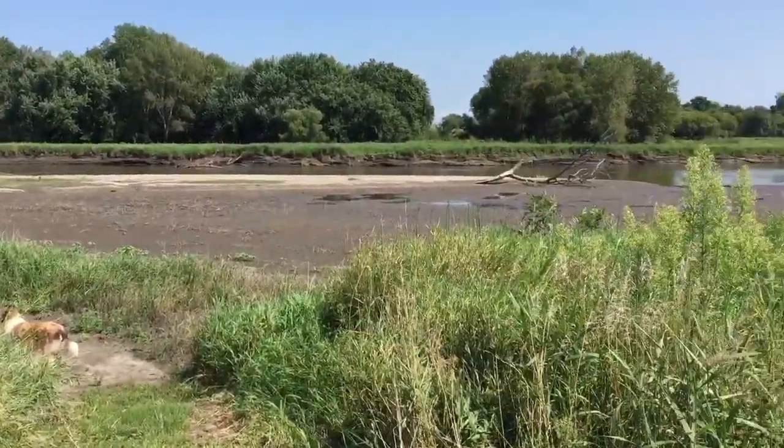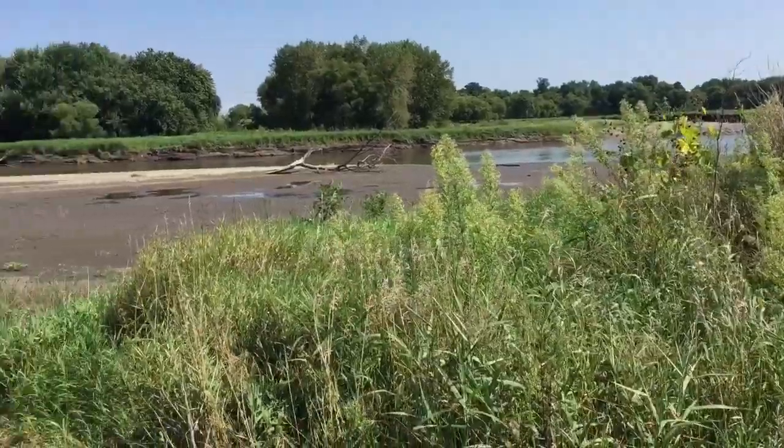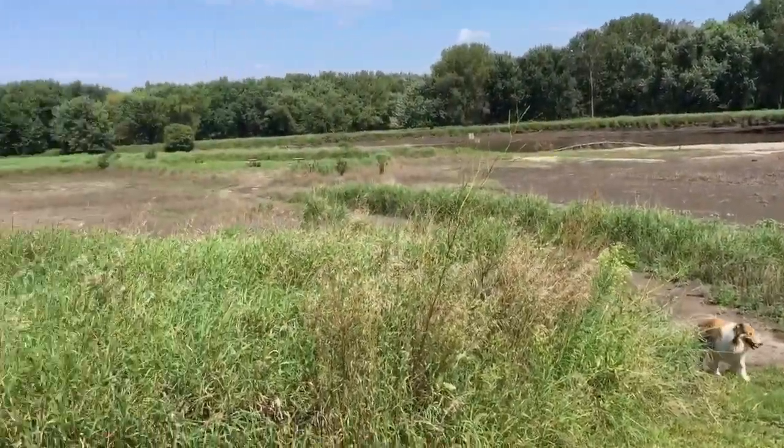All been flooded here almost all summer. And they're receding a little bit.